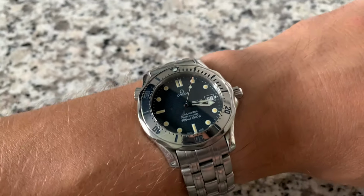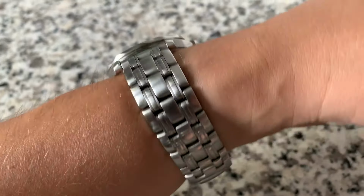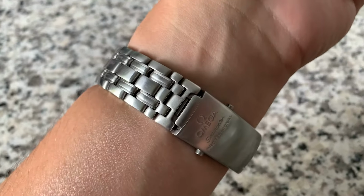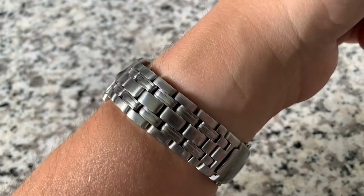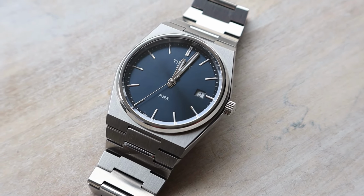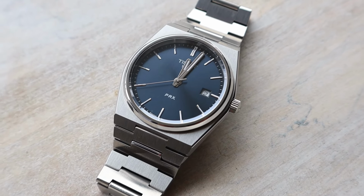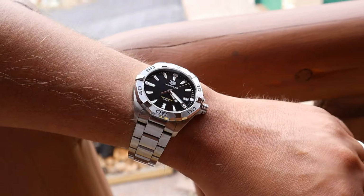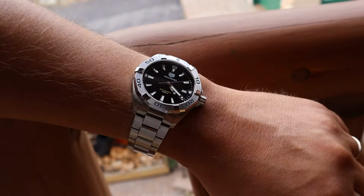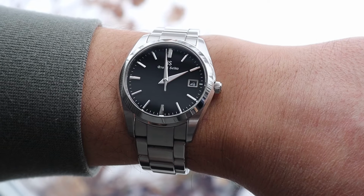And the last but not least issue is when Quartz seconds hands miss markers. I remember when I had my first expensive Quartz watch, it was Omega, and I was a bit disappointed that the seconds hand wasn't hitting markers perfectly. Unfortunately, it's the case sometimes with expensive Quartz watches. Heck, even less expensive watches like Tissot PRX, for example, shouldn't have this issue in my opinion. But unfortunately it does. Not always though. My Tag Heuer Aquaracer Quartz, for example, is doing okay. And another example is the Quartz Grand Seiko that I had for review, which is also doing a very good job. So it's not all bad.